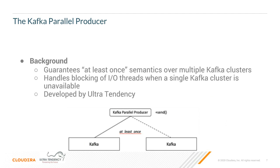The Kafka parallel producer is a software component that we at AutroTenancy developed that is doing exactly what I described. It is dealing with multiple Kafka clusters, at least two, and it is ingesting data in parallel into both clusters. You can operate it with two clusters, with 10 clusters, or 100 Kafka clusters. It basically doesn't care. So you could even replicate your dual Lambda architecture and make a triple or quadruple Lambda architecture out of it, depending on your need of availability.